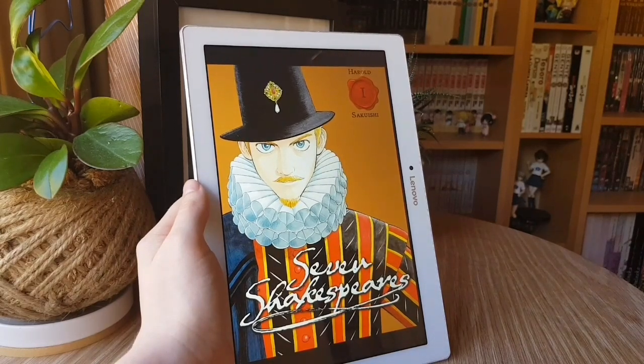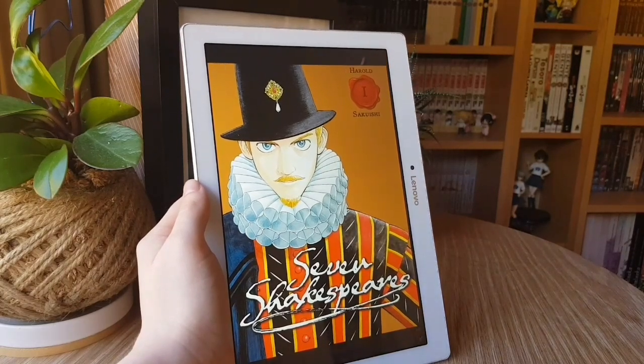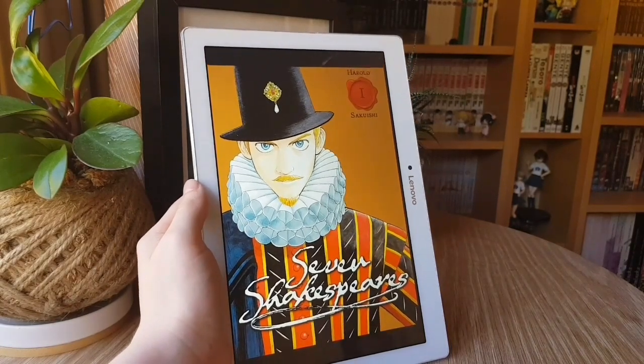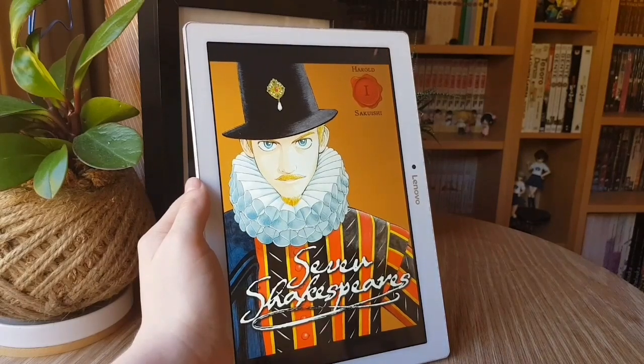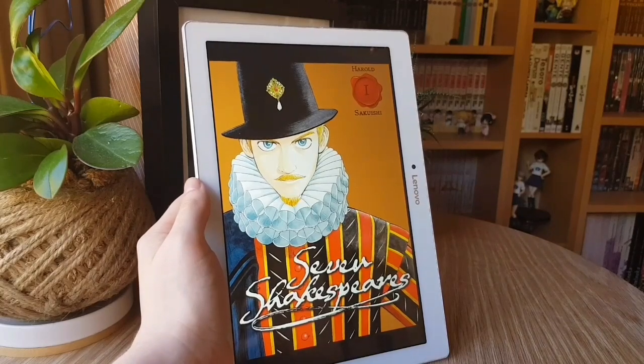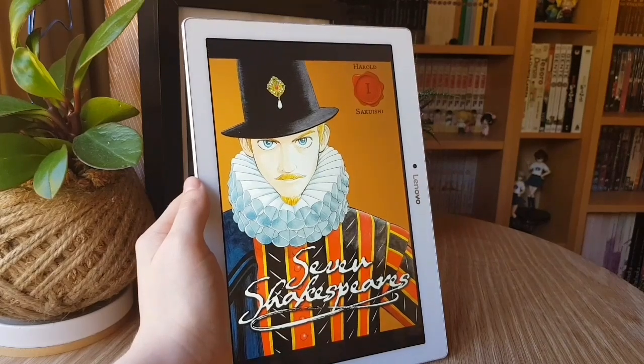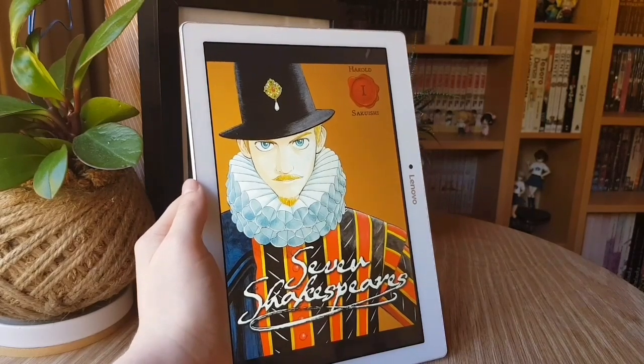It is available via Comixology, I believe, also Kindle as well. I read it via Comixology, and it is fabulous. The first 3 volumes are 2-in-1 omnibus editions. The subsequent 6 volumes are single editions of actually the sequel, although they're all just released under the Seven Shakespeares moniker. Really, really good, really creative and interesting, and a fun twist on the Shakespeare mythos almost.